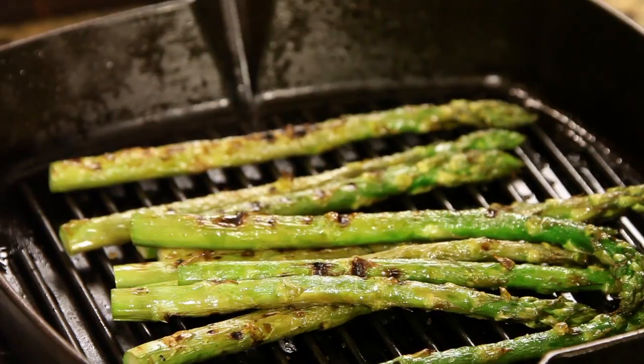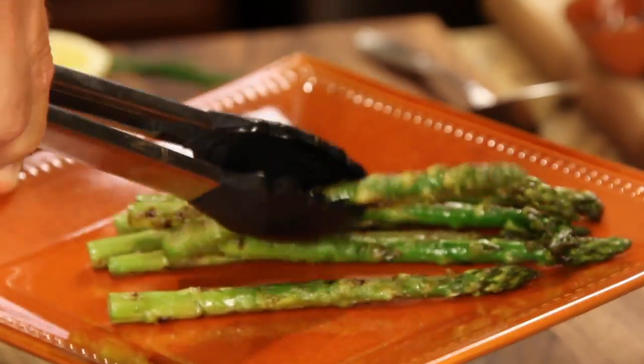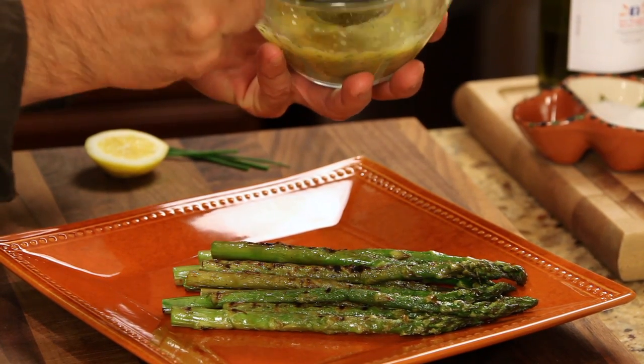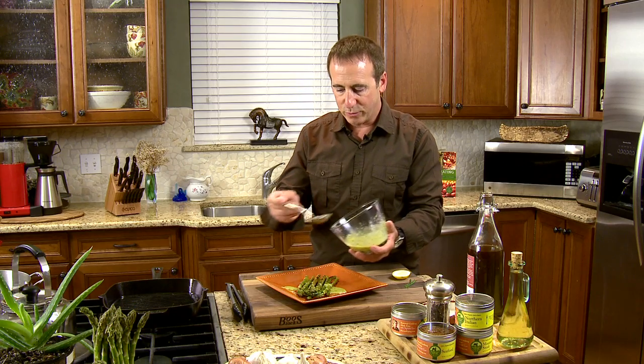So we'll take this, set this aside, and now we just need to keep cooking these asparagus until they get some really nice grill marks on it, and then we can finish up. Take them right out. We're going to lay them on this serving platter here. This is definitely one of my favorite ways to eat asparagus. So now we're going to take a little bit of our really nice vinaigrette. So we'll come right over the top like this. Maybe a touch more.